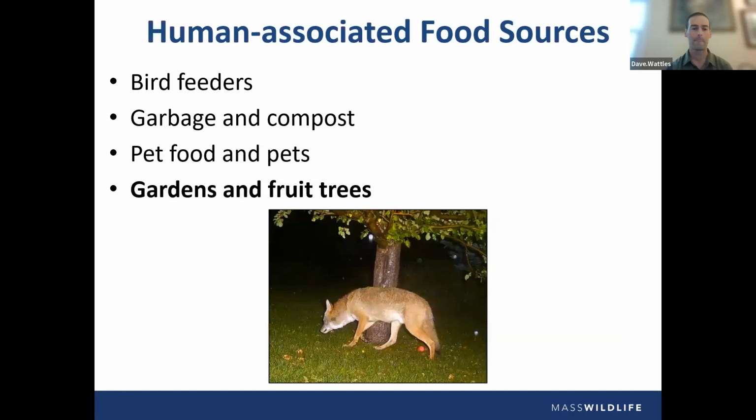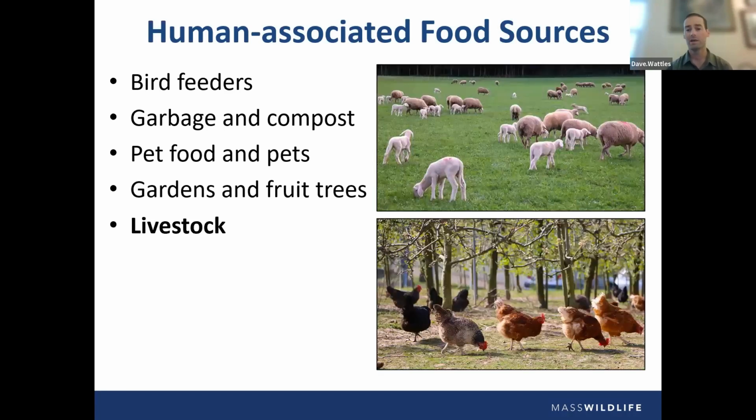they will readily prey on our pets. They'll also readily feed in gardens and fruit trees, fruit that's dropped out of trees, apples, even if it's rotting on the ground, they'll feed on those. They'll take advantage of livestock, both free-ranging chickens, as well as medium and large-sized livestock like goats and sheep, particularly the young. So it's important to practice good husbandry practices and make sure your livestock and your chickens are well secured.